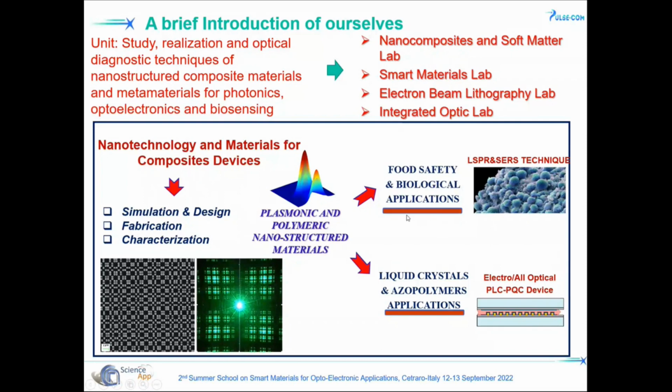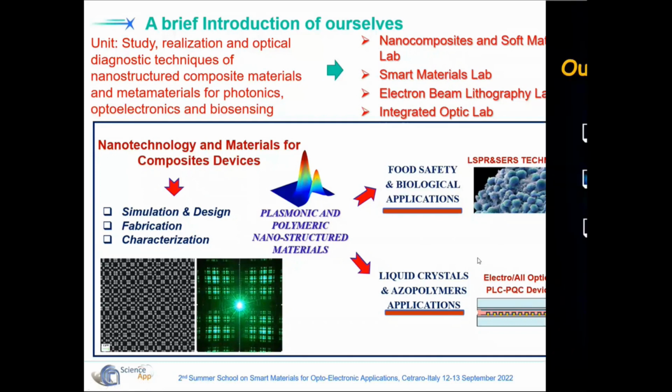And the other part of our activities, the main part of our activities, is the applications in liquid crystals and isopolymers. And for example, also the realization of devices which are based on photonic liquid crystals and for electro and all optical control. And this part of the activity, of course, is part of the PulseCom project here.